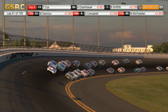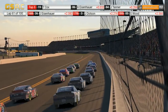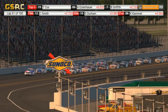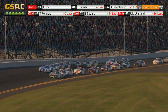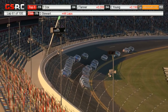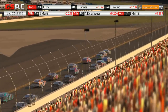All right, our attention is gonna go on the front. Tim Cox, Ben Strong. On the outside of him, one of the Eisenhower boys. It would be the Adam version. Pace car pulls in. And it's been a long yellow, but we're finally under green. Working lap number 62. Boy, and Tim Cox did not get that car moving too fast there.